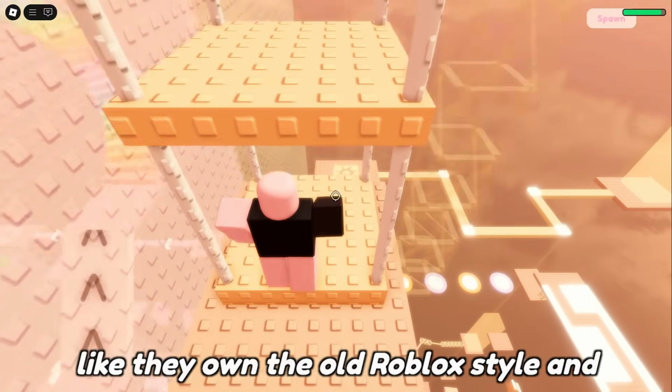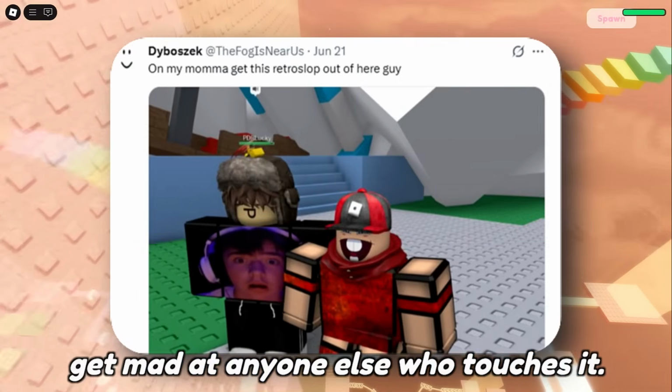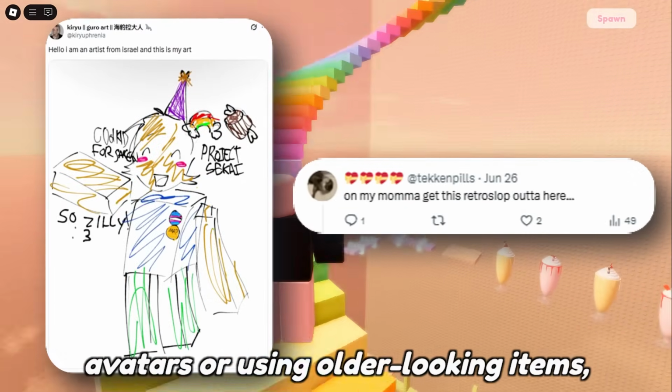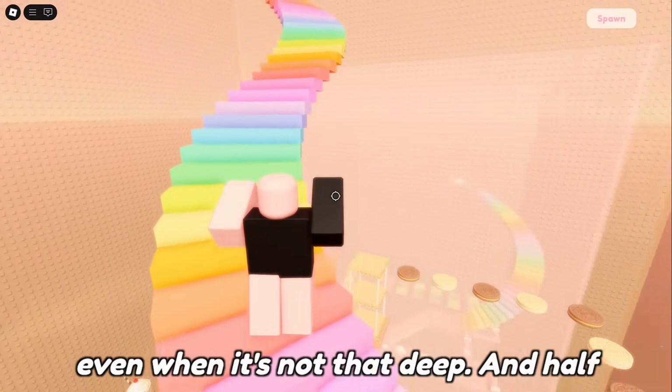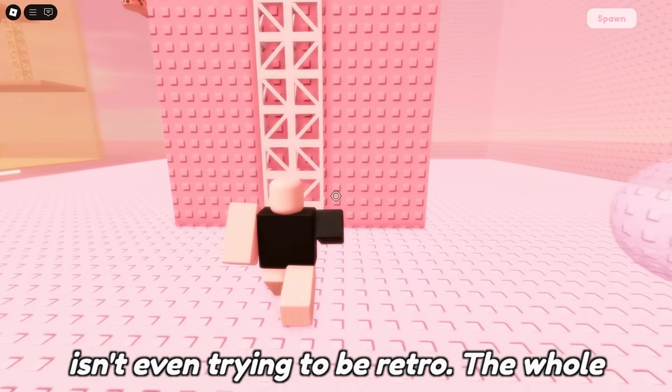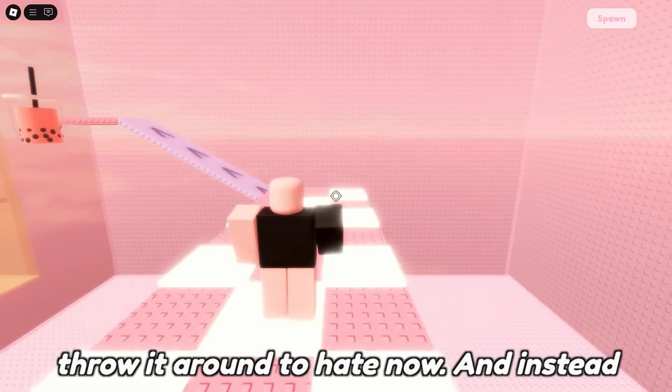Some people act like they own the old Roblox style and get mad at anyone else who touches it. They clown kids just for liking blocky avatars or using older-looking items, even when it's not that deep. And half the time, what they're calling Retroslop isn't even trying to be retro. The whole term's lost its meaning, people just throw it around to hate now.